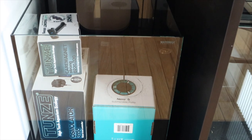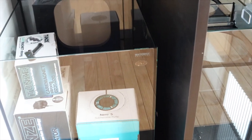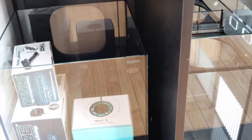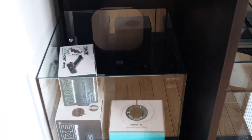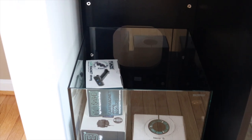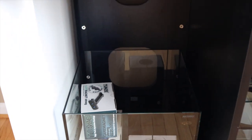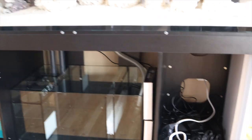As you can see, I already got another Nero power head, because those things, like I said, are awesome. So I need to get another one, because I'm gonna run two of them on here. Got my ATO and just the best scrapers you can get for any tank. If you're looking for a scraper, I've been addicted to these, and I've had them on every one of my tanks. I love them. But as you can see, everything is good.